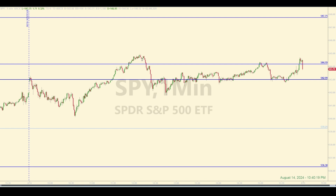So there were a lot of good reasons to expect some type of pullback. Like I said, I thought they'd come back farther. But anyway, a short trade here would have netted you the first base hit.